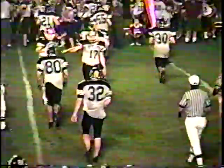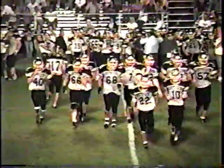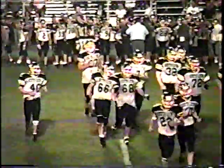South Lyon brought a nice crowd over tonight. They're having some fun with it now. It was a tight game for most of the first half. But the wheels are starting to come off the Redskins here. There really hasn't been that many turnovers, but there were a lot of penalties that stymied them a little bit.